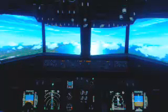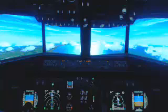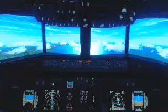Cabin crew, please prepare the cabin for landing. Ladies and gentlemen, we are now on our final approach. I'd like to thank all of you for flying with us today. We appreciate the business and we hope to see you again soon. Thank you.